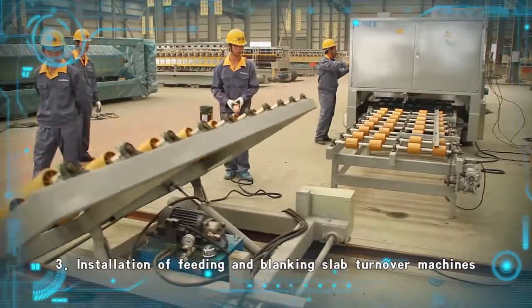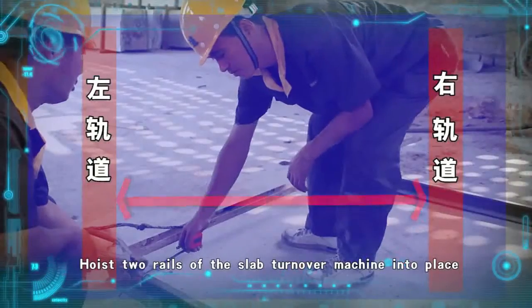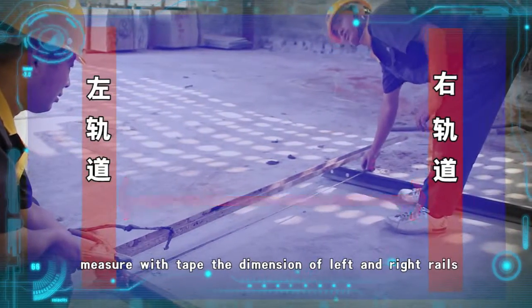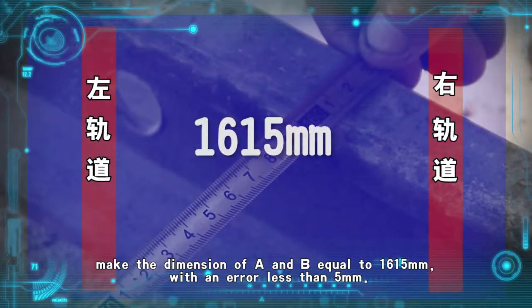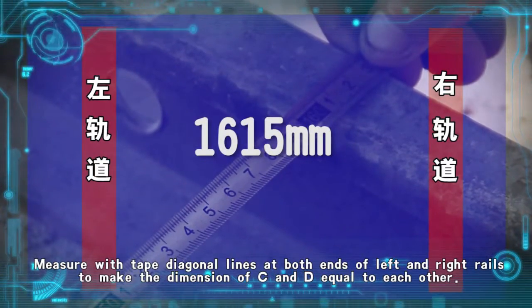3. Installation of feeding and blanking slab turnover machines. Hoist 2 rails of the slab turnover machine into place. Measure with tape the dimension of the left and right rails. Make the dimension of A and B equal to 1,615 mm, with an error less than 5 mm.